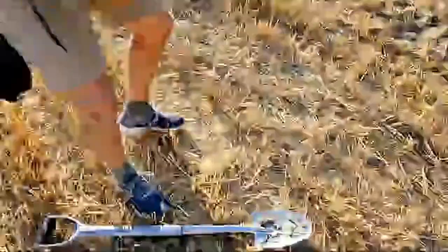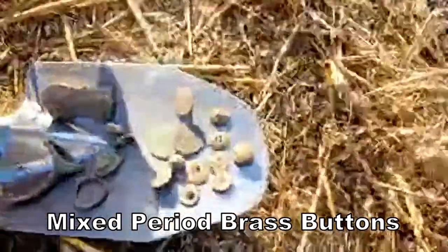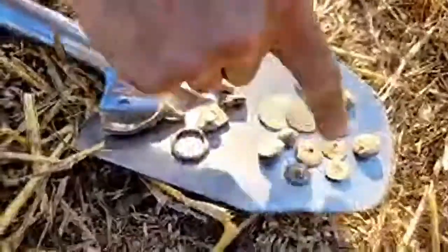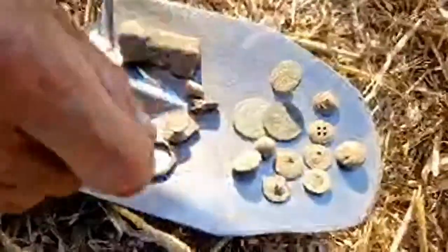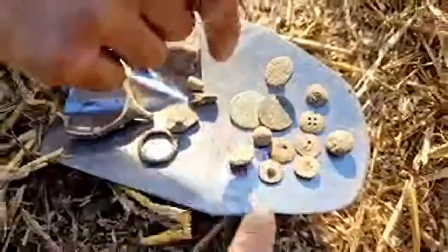So let's get to what you found, then you can explain it all. All right, so this is what he's found. I've got 10 buttons. This, I believe, is a military two-piece. That's a military button there. We've got a lot of flat buttons. We've got some four-hole, two-hole, a little cone button, I guess. No, these are 17th century. This one here?